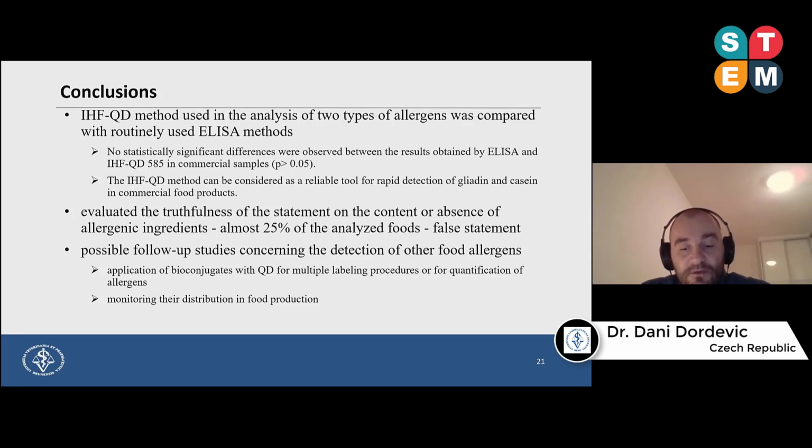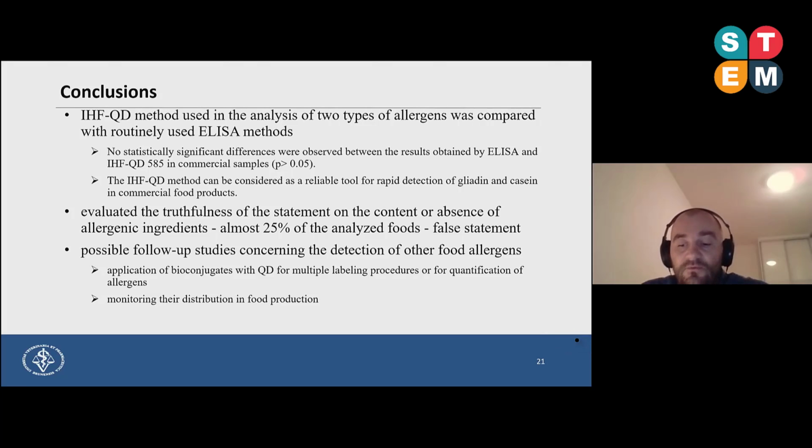This immunofluorescence quantum dots microscopic method can be considered a reliable tool for the rapid detection of gliadin and casein in commercial food products. PCR and ELISA methods are broadly used for the detection of allergenic components, but we can compare our method with PCR and ELISA methods by looking at 4 major elements: price, how time consuming the method is, technical skills, and laboratory equipment.